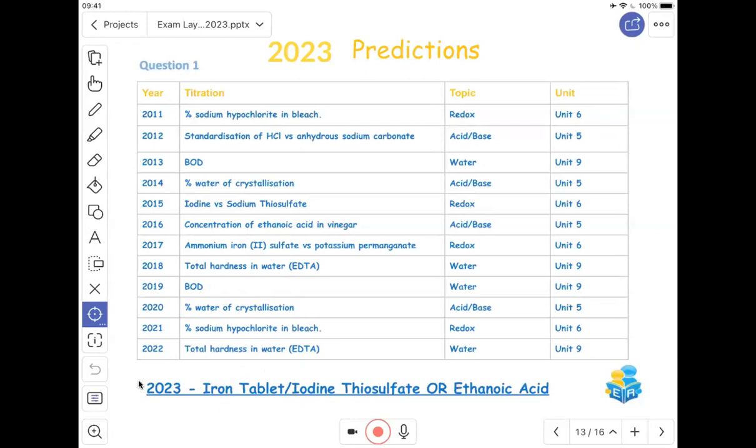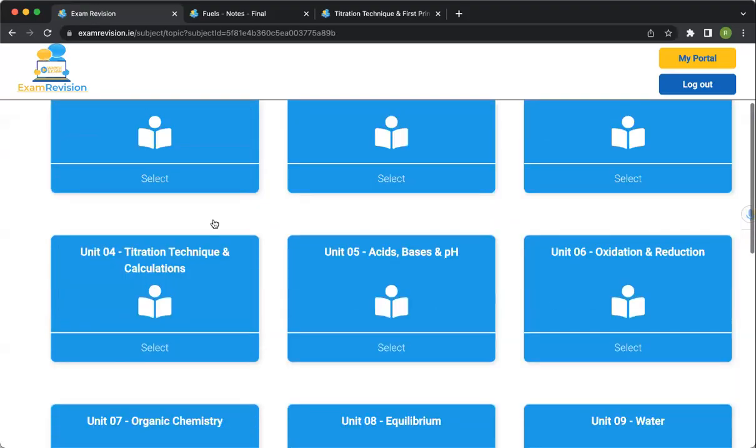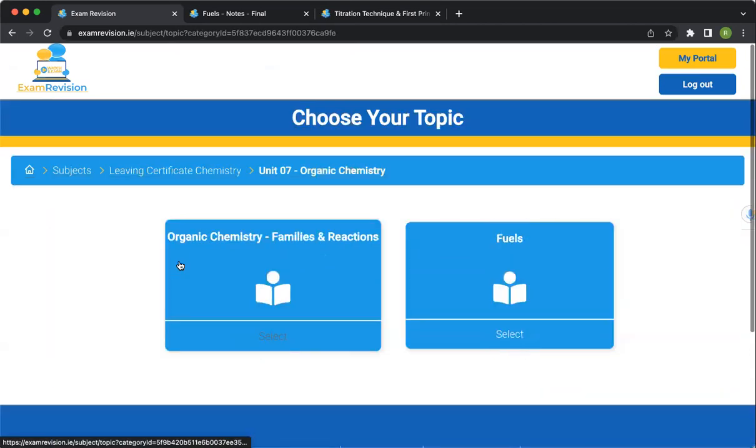So moving on then to question 2 for your predictions here. We know question 2 is the organic chemistry question, and it is all of your organic chemistry experiments. So we can see from our table that all of your content for organic chemistry can be found in Unit 7 of the ExamRevision website. If we take a look at that for one moment, you can see here I've opened up Unit 7 already for you on organic chemistry.